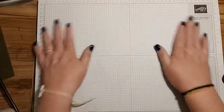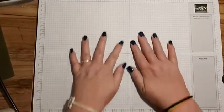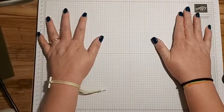So I bought my grid paper. Oh, I love the fact I've got one of these again. I should have just gone straight for the proper one, but there we go.